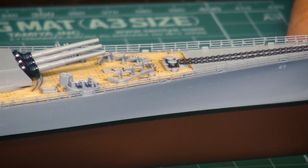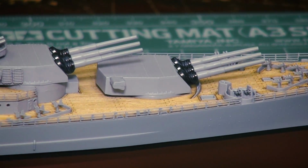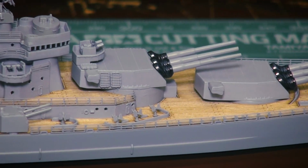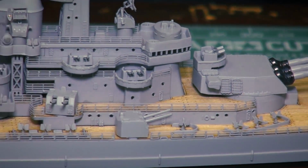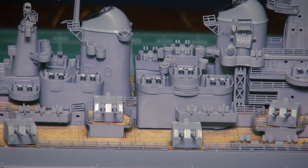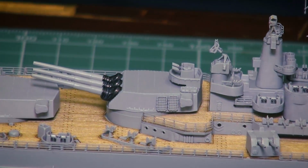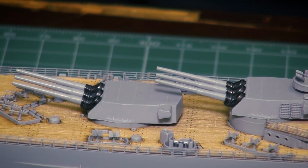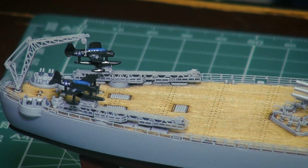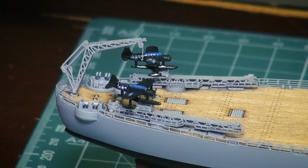The gray parts of this ship were painted in GSI Creos Mr. Color Haze Gray, which is part of a special U.S. Naval color set that they have released. The hull red is basically just Mr. Color Hull Red straight from the bottle. And for all the American battleships and a lot of other ships too, they have a black band around the waterline that was just painted in straight up flat black. And that's about it for the colors.